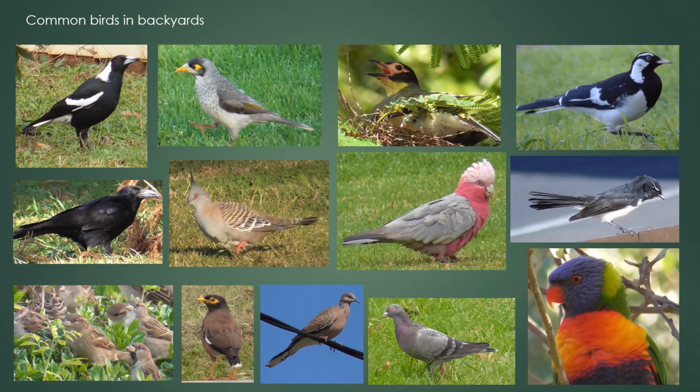So here are plenty of birds that are common in backyards at the moment. Certainly where I am in southeast Queensland. That group of sparrows was interesting. They're all flocking in a hedge. There probably would have been about 40 of them there when I filmed that.